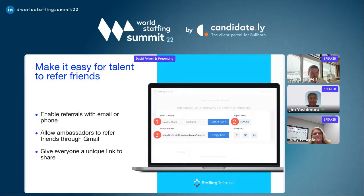One other component that we do in terms of improving the candidate experience, this is really on the ambassador side, is we just make it as simple as possible for ambassadors to be able to refer their friends in. We give them the ability to refer via email or phone if they do know that information. If they don't know their friend's email, they can connect to Gmail and just grab any of their contacts directly from Gmail to refer through that way. Or as I mentioned earlier with the story with my friend, they can grab that unique link, share it on Facebook, LinkedIn, Twitter, they can put in blogs, wherever, and they will get credit for every person that applies through their unique link. So we really just make it as easy as possible for everybody to share out as well.